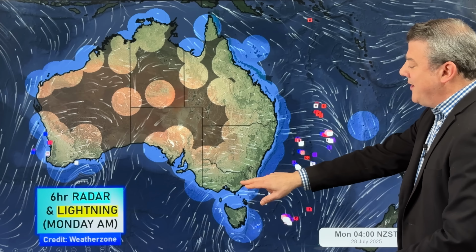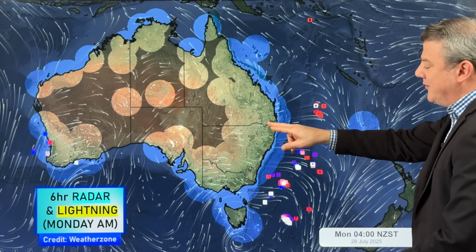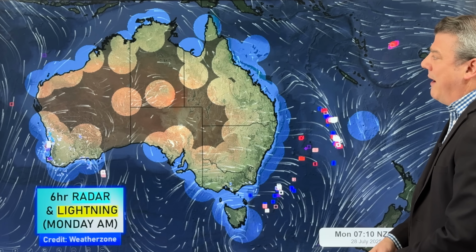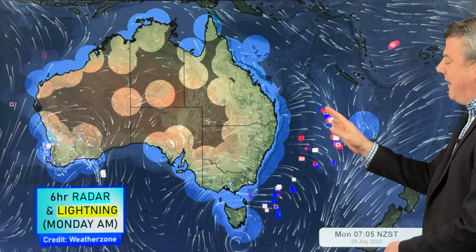especially around the mountains, around the ACT, parts of New South Wales as well, seeing a few showers coming through, and Tasmania, which is more underneath low pressure. Elsewhere, pretty dry around the nation for now, but we'll keep monitoring that one. And further out to sea, plenty of thunderstorms.